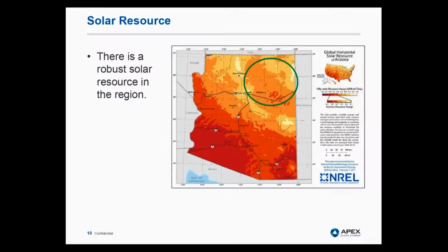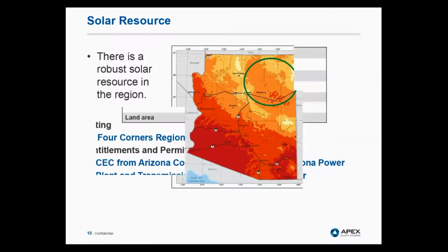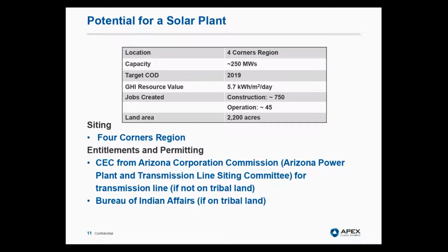Clearly also there's a robust solar resource in the region, and in the next couple of slides I'll talk about that. Regarding the solar resource, one thing that comes to mind and has been fairly discussed in the press is the possibility of putting in solar. We envisioned a 250 megawatt solar plant here that could be built over the next couple of years. It would have a good, robust solar resource.